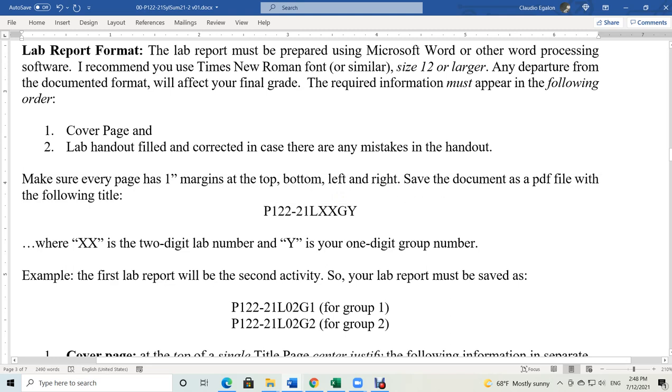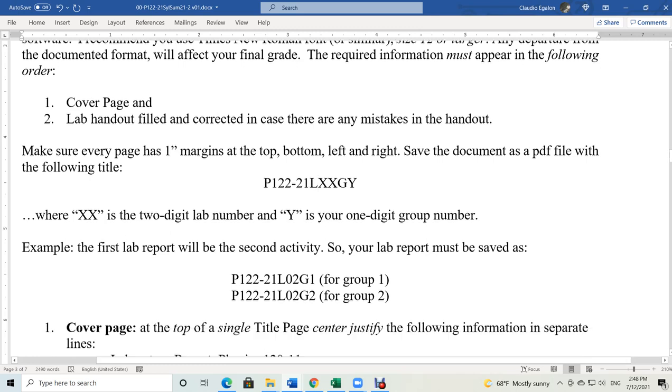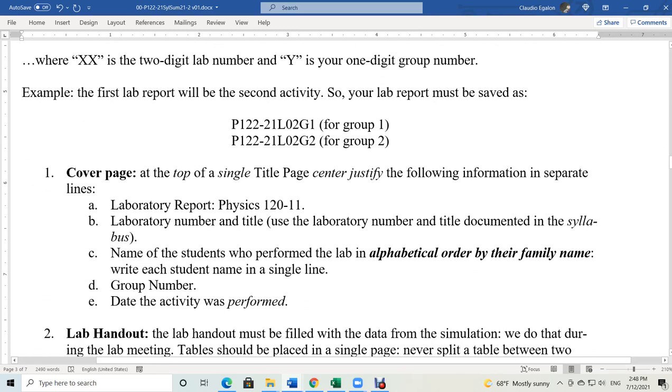LXXGY. L stands for the two-digit lab number. Y stands for your one-digit group number. Examples: Lab 2, group 1: P122211L02G1. Keep this format, please. Keep this format. That's for group 1 and for group 2, right?